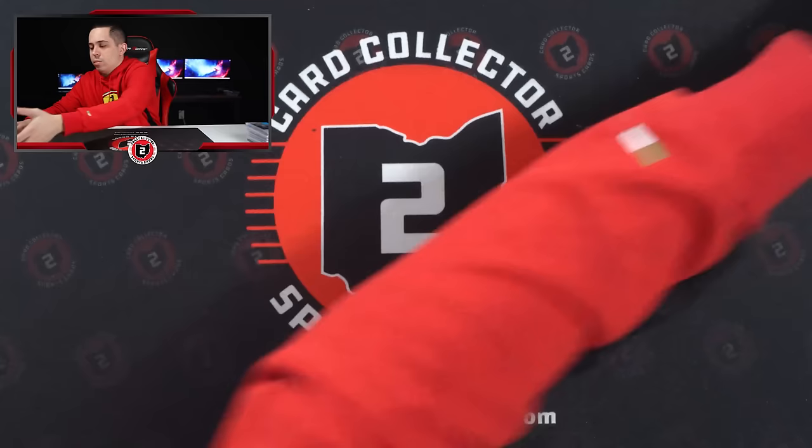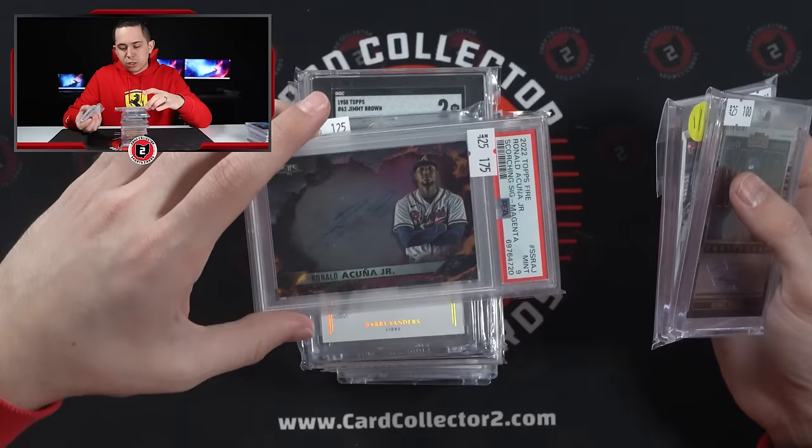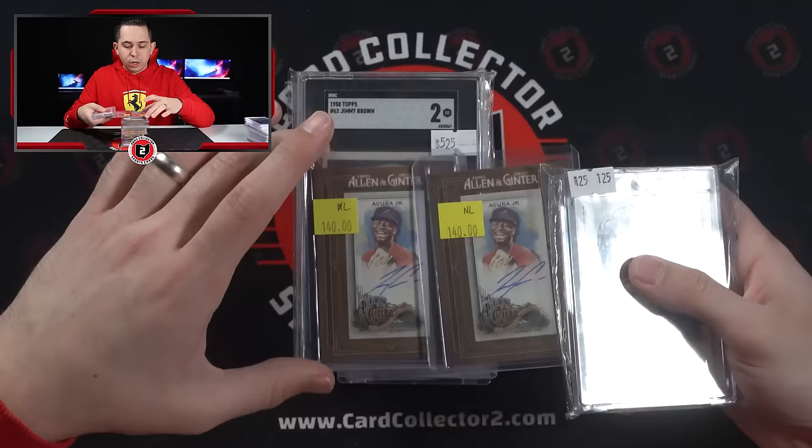Russell Wilson, Contenders Auto, at a 10. CeeDee Lamb, 1 of 1. Acuna Auto, was it Scorching Sigs? Scorching Signatures? Yeah, Scorching Sigs, at a 25. On-card Auto. Barry Sanders, Flawless Patch, at a 25. Two Acuna Ginner on-card Autos.